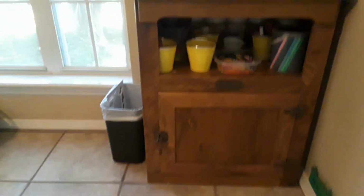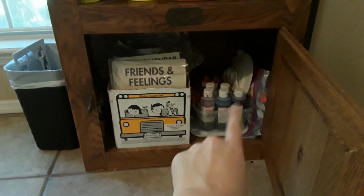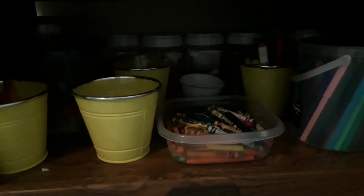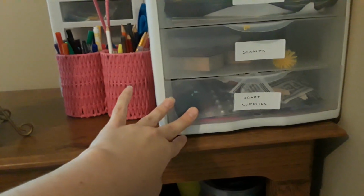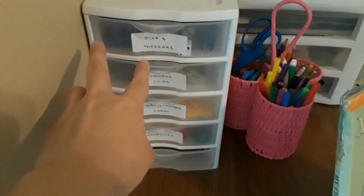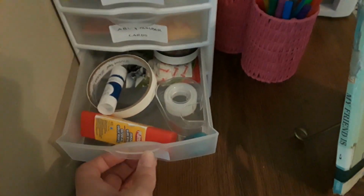Over here in this ugly cabinet, it's very functional. I have our box of Mother Goose Time liquid watercolors, more paint and markers and things that I don't want her messing in. Back here are her crayons and markers and things that she can mess with. And then up here are things that she can get into too, such as paper and stamps and some extra craft items. We have our bin of scissors, pencils and markers. And then here we have dice and tweezers and colored chips and ABC cards and number cards, glue, adhesives and things like that, and just some items.